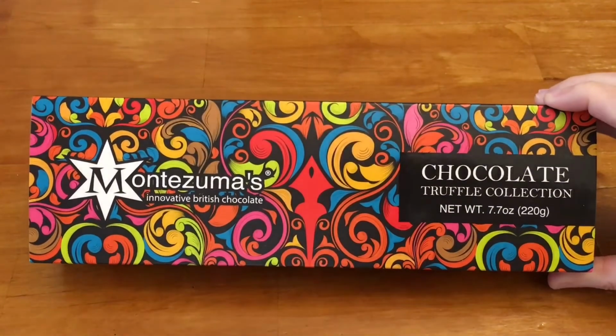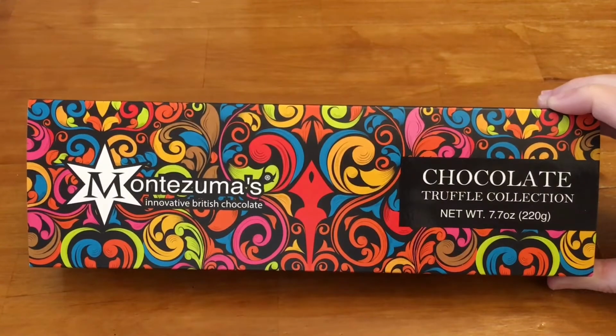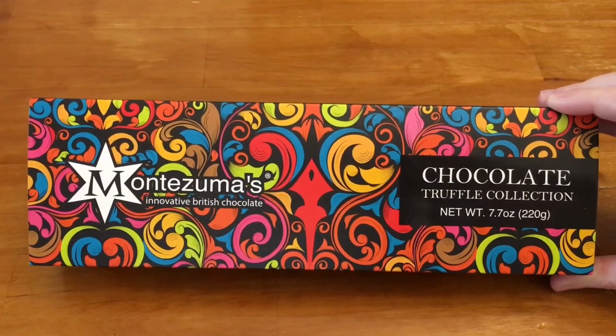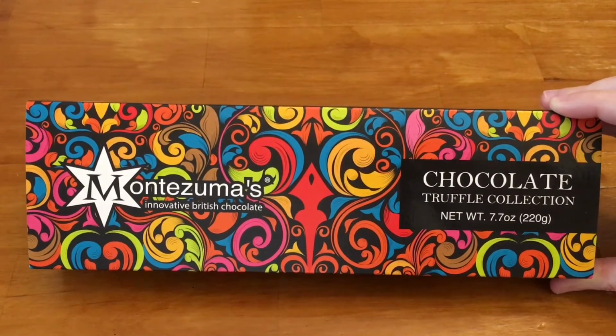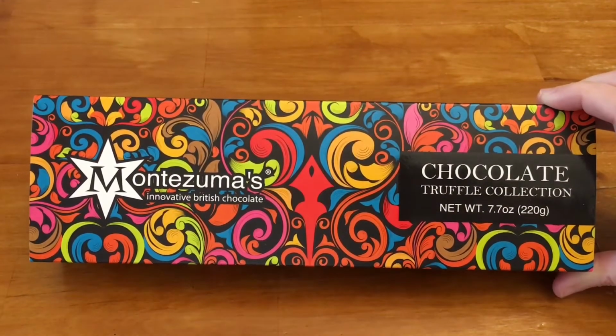Today we're going to be posh and try this Montezuma chocolate truffle collection. I first saw these at Trader Joe's last year amongst their Christmas treats, and of course I had to buy them. I really enjoy them, so I made sure to look out for them this year.